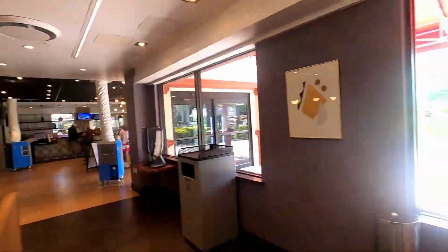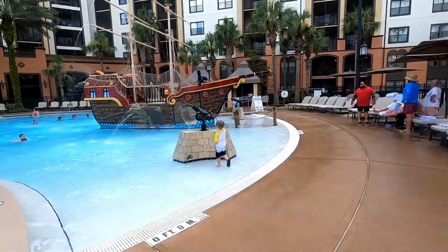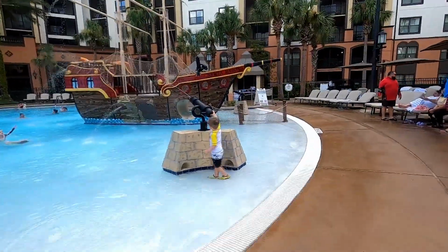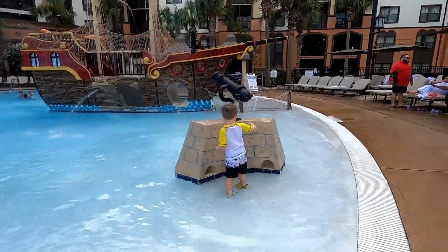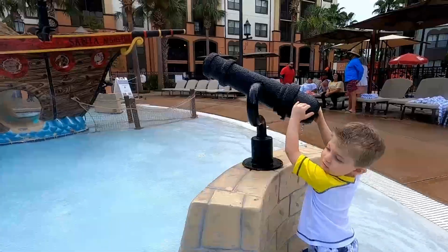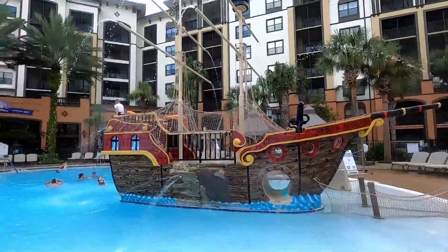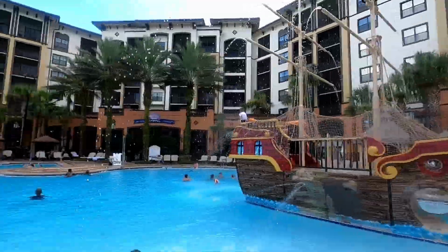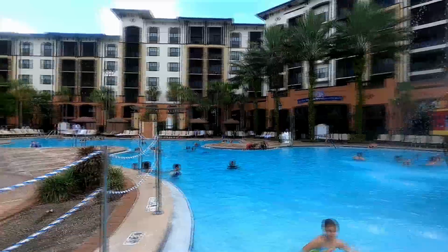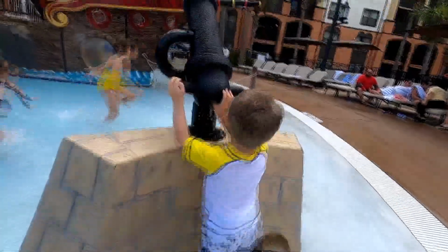And of course, as soon as we ordered, they opened the pool, even though we just heard thunder like 3 minutes ago. I'm so confused. So we'll munch and go to the pool. I'm gonna get wet. I'll tell you right now, I'm gonna get wet.